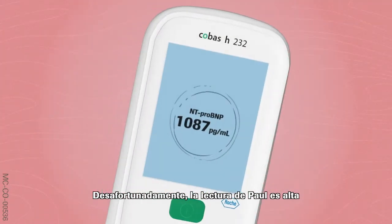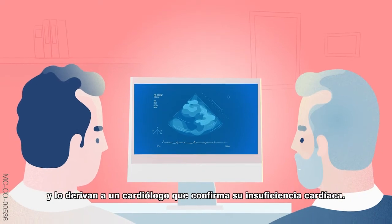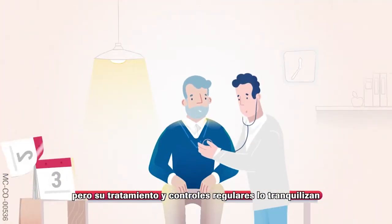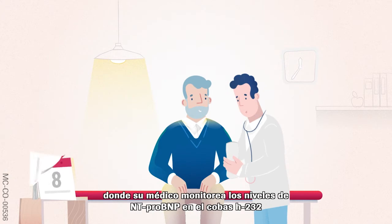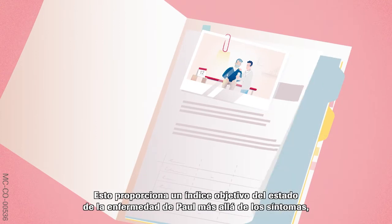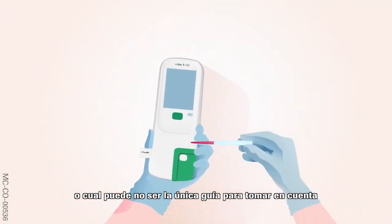Unfortunately, Paul's reading is high, and he is referred to a cardiologist who confirms it's heart failure. At first, he feels anxious, but is reassured by his treatment and regular checkups, where his doctor monitors NT-proBNP on the Cobas H232 point-of-care system. This provides an objective indication of Paul's disease status beyond symptoms, which may not always be a reliable guide.